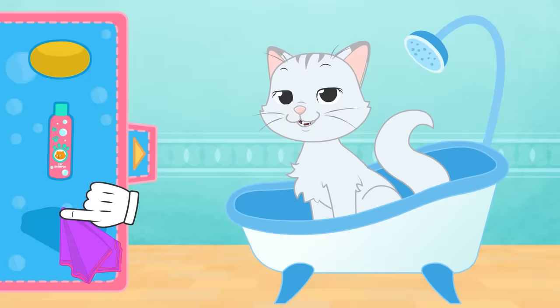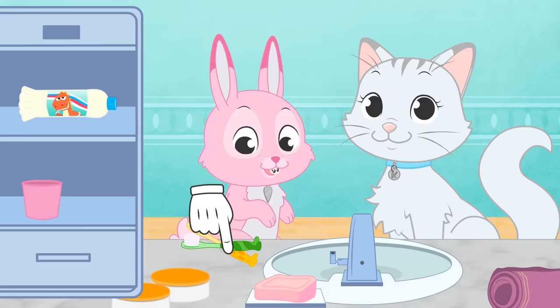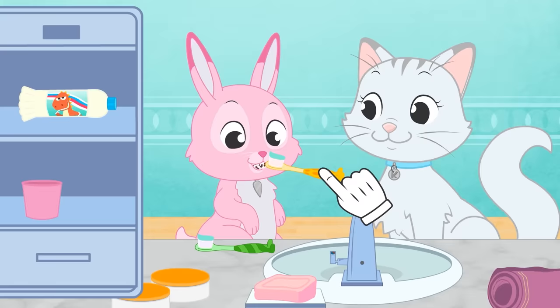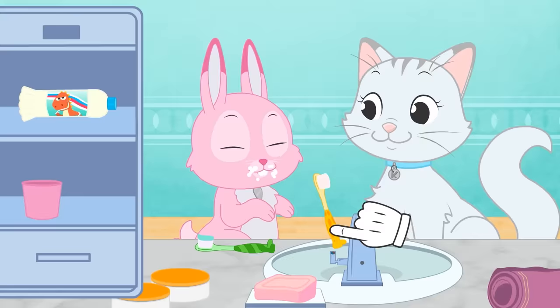Now, time to brush our teeth. Here are your toothbrushes. We add the toothpaste. A little bit will do. Now let's wet them with some water. Open your mouth, Ruby. We have to make sure we clean them well. Each and every one of them. Like this. Perfect.